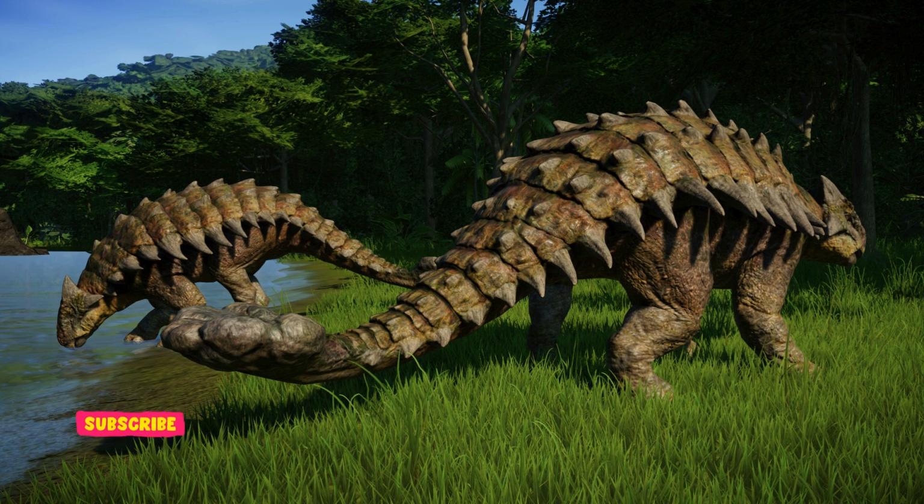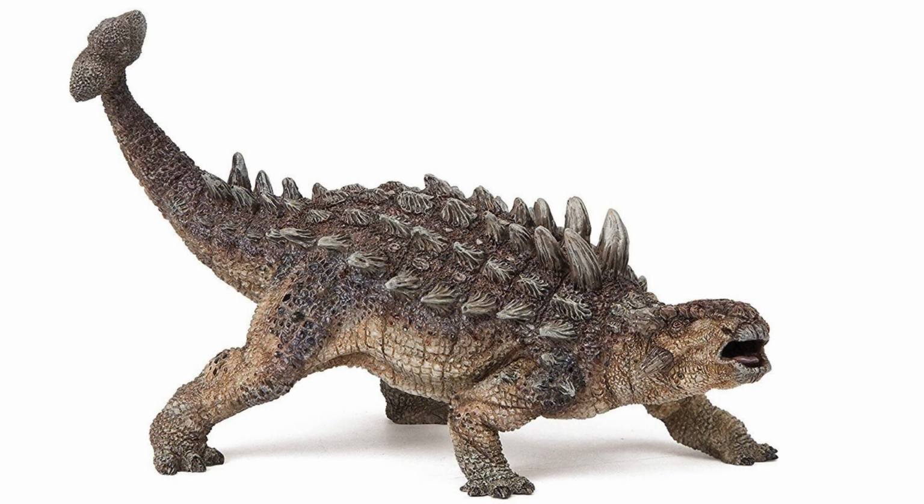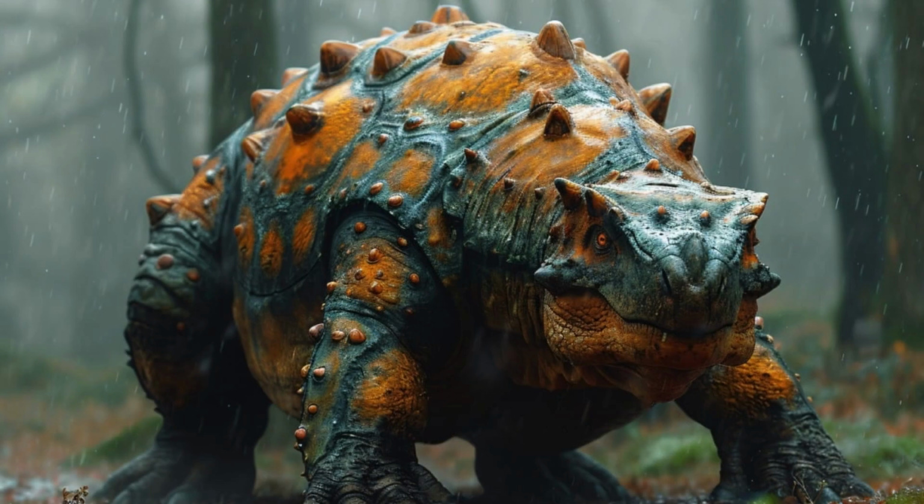Habitat and distribution. Ankylosaurus fossils have been found primarily in North America, in regions that today correspond to Montana, Wyoming, and Alberta, Canada. During the late Cretaceous, these areas were composed of plains and humid forests with rich vegetation that provided food for large herbivores. It is believed that these dinosaurs preferred wooded areas where they could move with relative ease and find shelter.